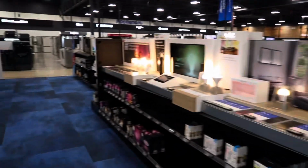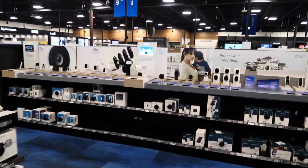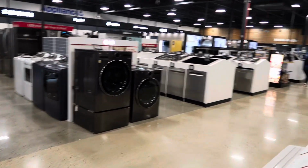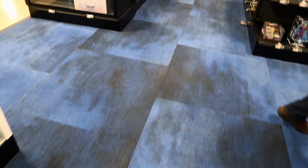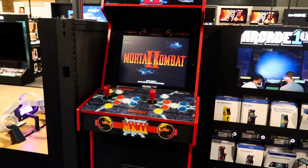Kind of hoping that we find a casino cage here, because we don't come to this Best Buy a lot. I'm hearing rumblings that the casino cages are showing up at Best Buy. We'll see. This was actually one of the first Best Buys that had the MK2 Deluxe. You can see that blue carpeting. Did a really good job here. They do have an MK2 Deluxe on display. Actually, it showed up perfect timing there as we walked up.